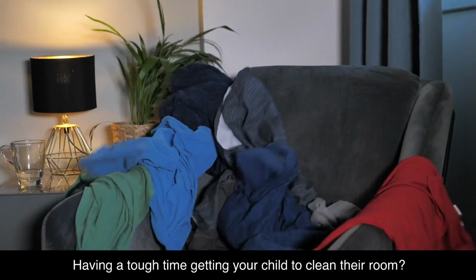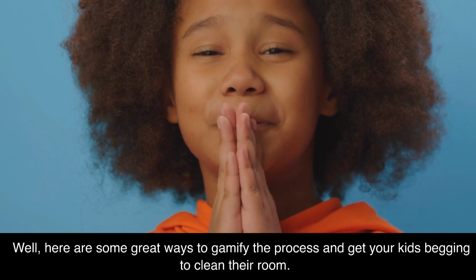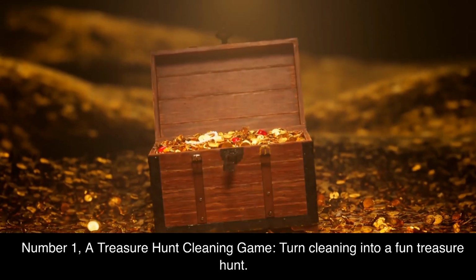Having a tough time getting your child to clean their room? Well, here are some great ways to gamify the process and get your kids begging to clean their room. Number one, a treasure hunt cleaning game.